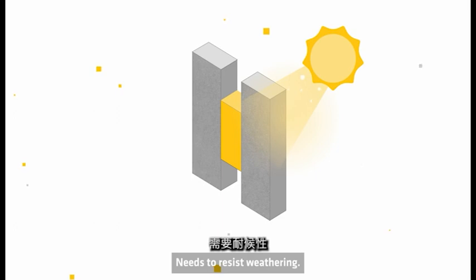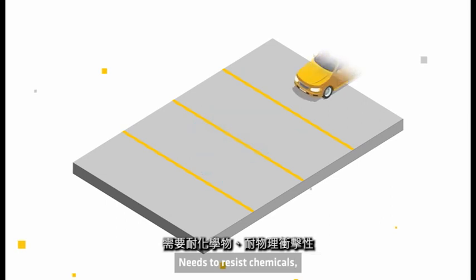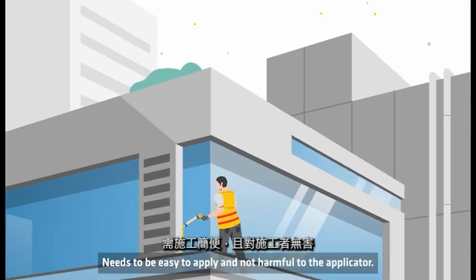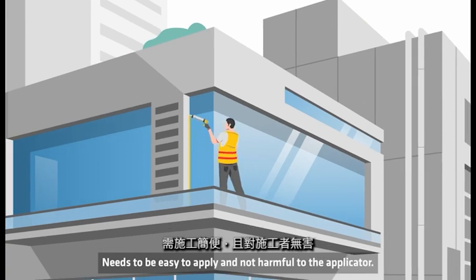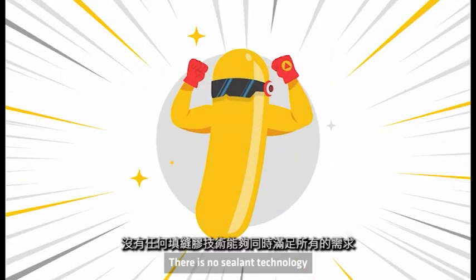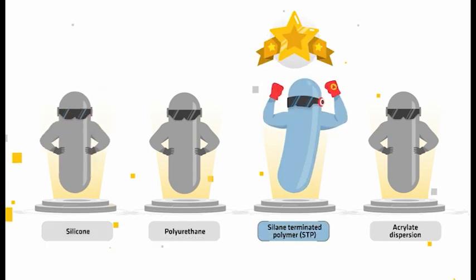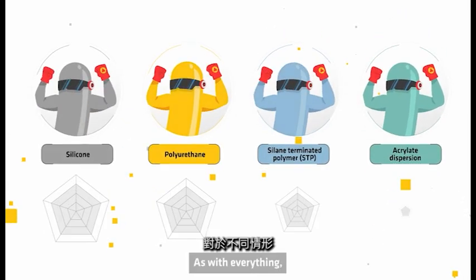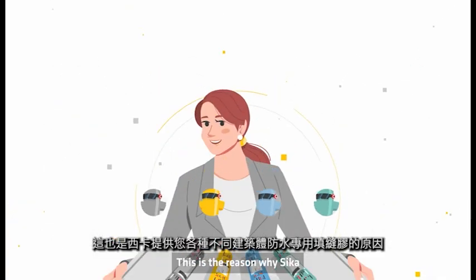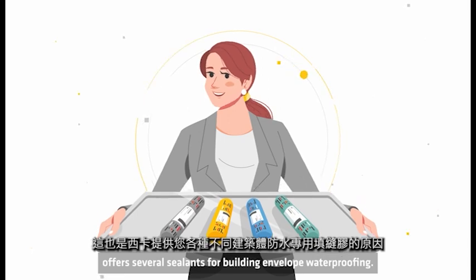Needs to resist weathering. Needs to resist water even when permanently immersed. Needs to resist chemicals and mechanical impact. Needs to be easy to apply and not harmful to the applicator. And needs to have a reasonable price. There is no sealant technology that masters all these requirements with bravura. As with everything, the different technologies also have their strengths and weaknesses. This is the reason why Sika offers several sealants for building envelope waterproofing.